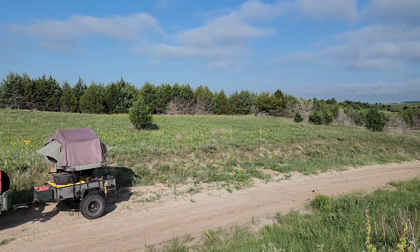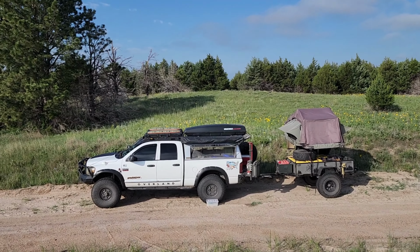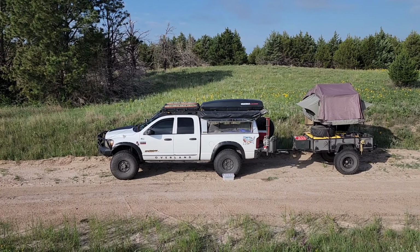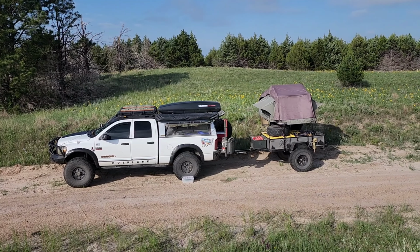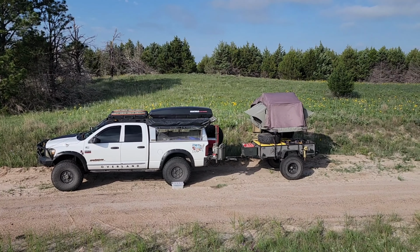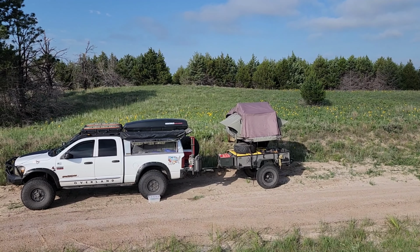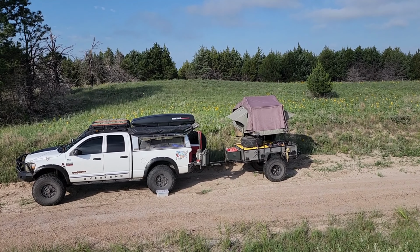Well, here's where we stayed last night. Right now we're in Nebraska, and we're gonna head towards Devil's Tower today. Didn't find the best place to camp, but it was late at night, and we were ready for bed, so this was it.